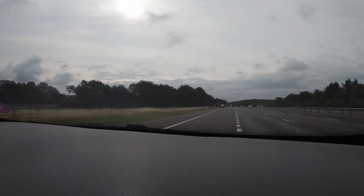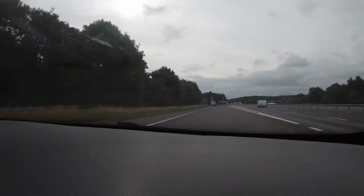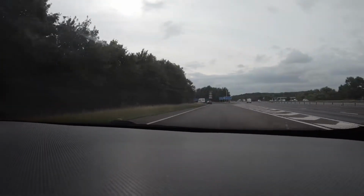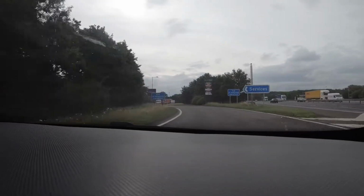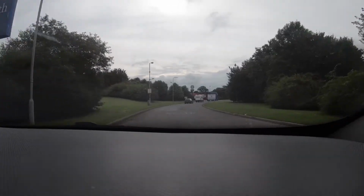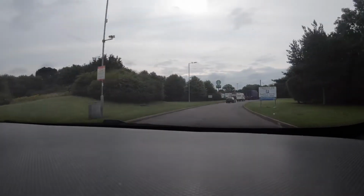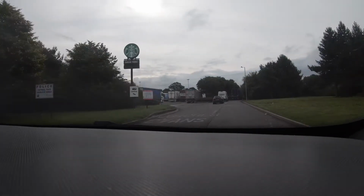So potential charging number 2, Warwick Services. So we've used 15 kilowatt hours in total. We've done 73.5 miles. I've got 45 miles of range still left, but I'm just going to top up anyway, and then we'll see if we go to Oxford or a bit further.